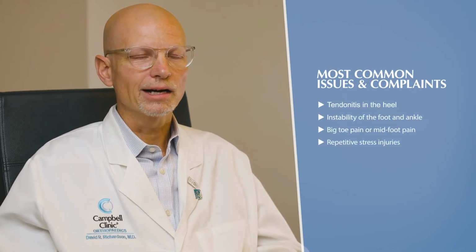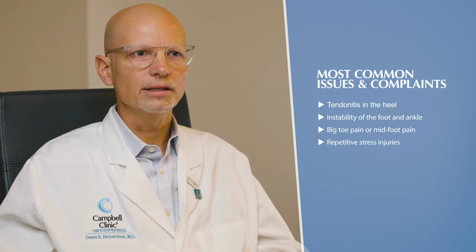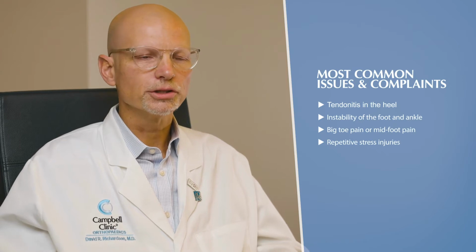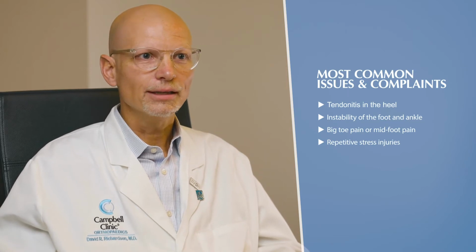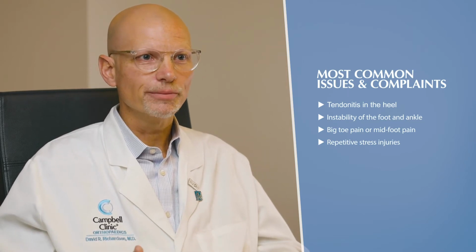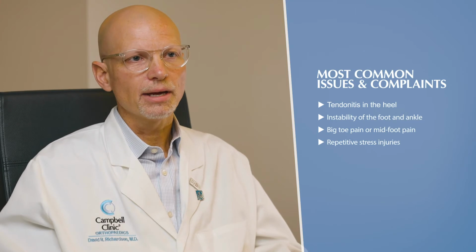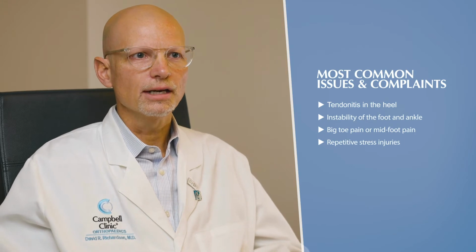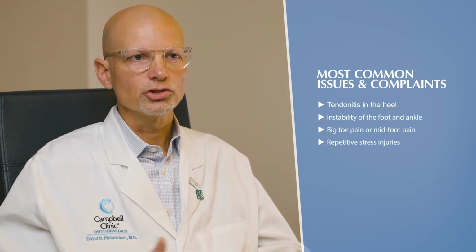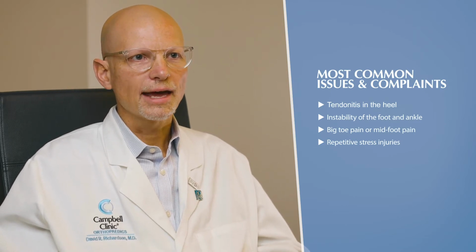Some of the most common injuries we see and complaints we have is heel pain, heel cord pain, which is called Achilles tendonitis, or sometimes even a rupture, those kind of injuries in athletes that are associated with sports. Instability, that's often seen in soccer players and gymnasts. We oftentimes see big toe pain or midfoot pain in ballet dancers, or any dancer. Any of the dancers are often on their toes a lot. A lot of the track athletes will have the midfoot pain or great toe pain because they're up on their toes a lot. So we see that a lot.